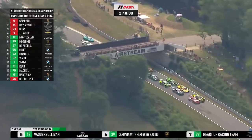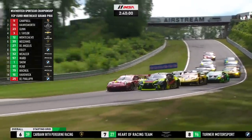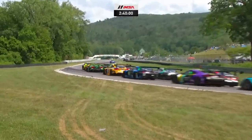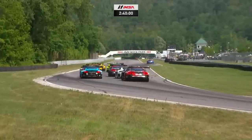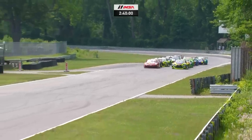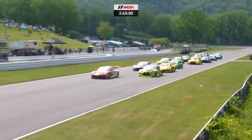We're revving up for the start of the 2022 FCP Euro Northeast Grand Prix live here on RS2, IMSA Radio, with Shay Adam from the pits, Jeremy Shaw and Johnny Palmer in the Haggerty Global Broadcast Centre. 15 GT3 cars, all of the same spec. It's the driver combinations that differ. Head out of the final corner then at the downhill, turn seven, and we're underway.